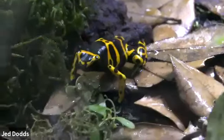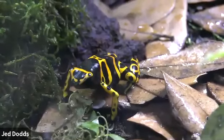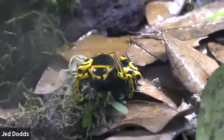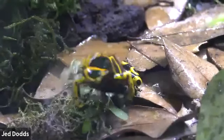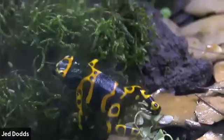Yeah, so for any of you guys out there that are interested in having any amphibian in your house, please do the research first. Just like Katie said, make sure that this is the right pet for you and that you have all of the setup you need for that animal to be successful.